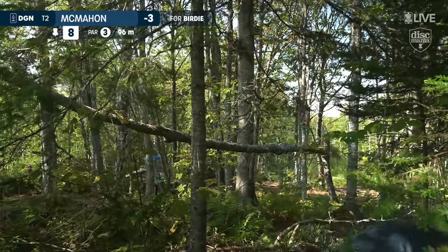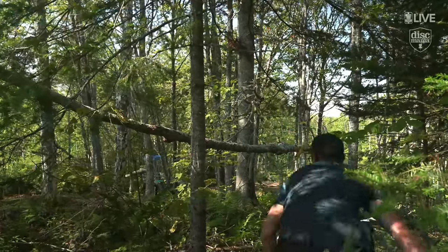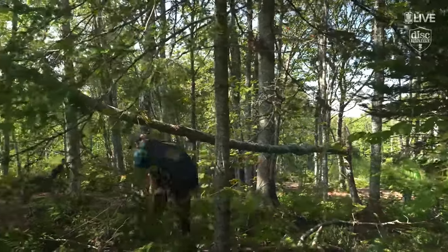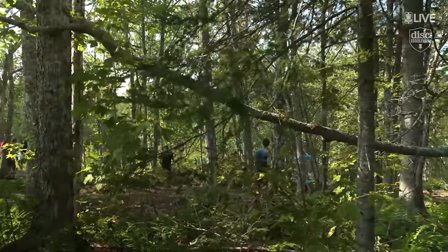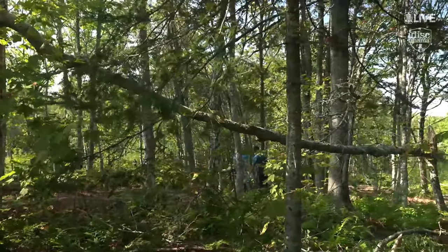And he does have a line. Can you believe that? Over the top it is, Jim. Unbelievable. No, he's not going to change his game plan. He's totally happy with throwing over a broken tree.